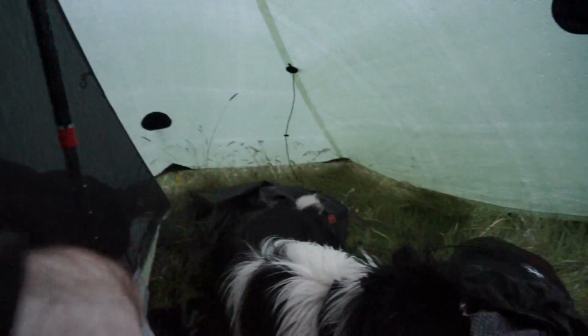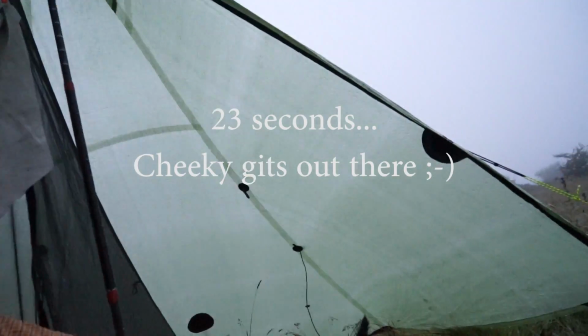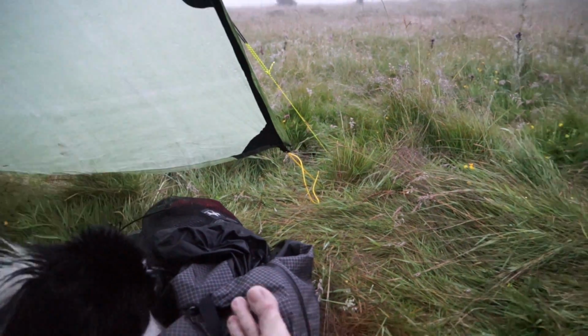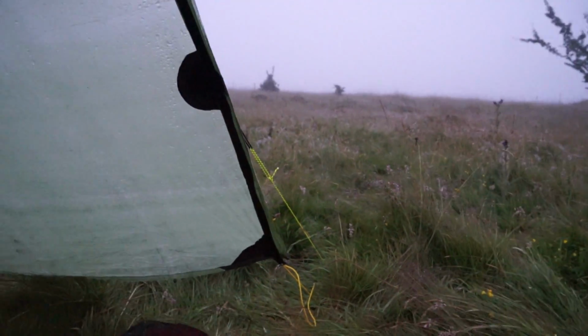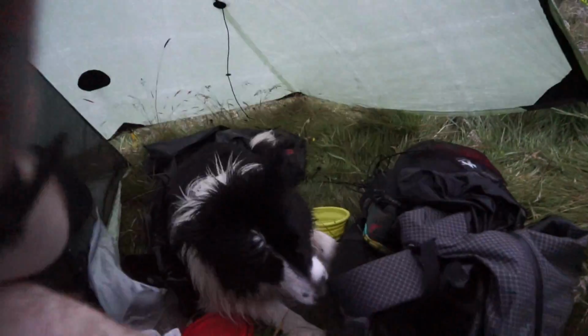This is the Mountain Laurel Designs Duomid. I don't know what you can see of it here, probably not a huge amount. But I brought the Duomid this time because I knew the forecast was going to be very poor, so I wanted a little bit more shelter. I probably, in all honesty, ought to close the door, but we'll see whether much rain gets in. I do hate having doors shut if it's really unnecessary.